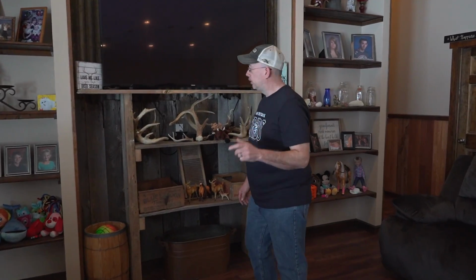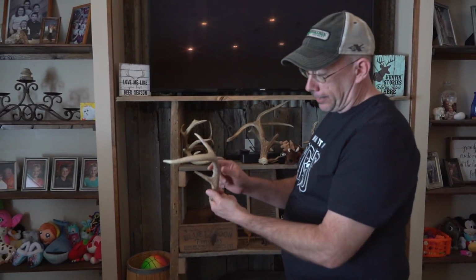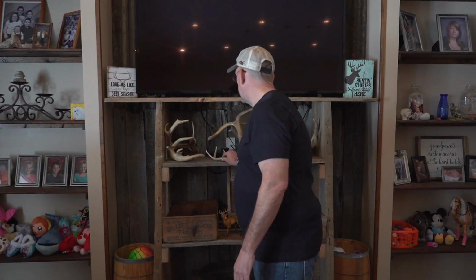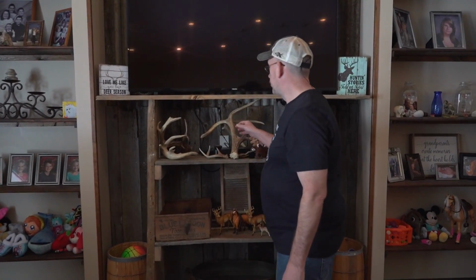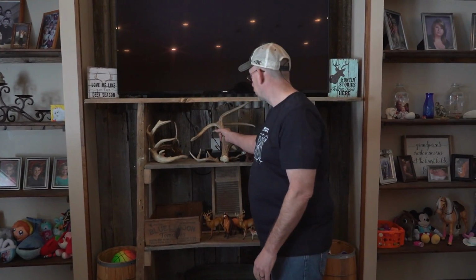My wife also found her first shed this year. We was out in Indiana, and that's her very first one, and she's doing good this year. Shot her first deer, first shed. She even found a dead head in her first one.